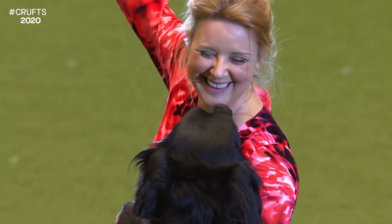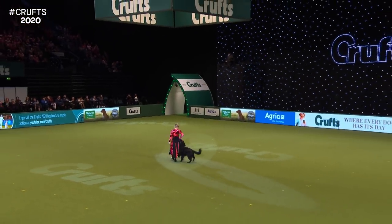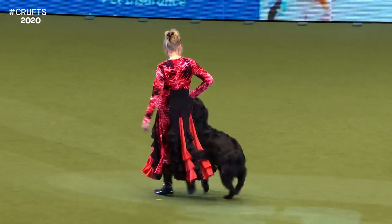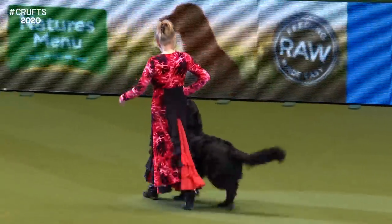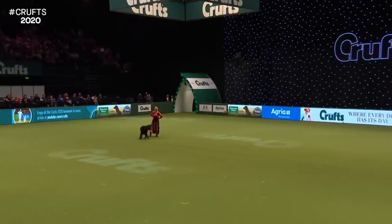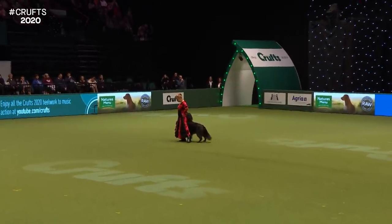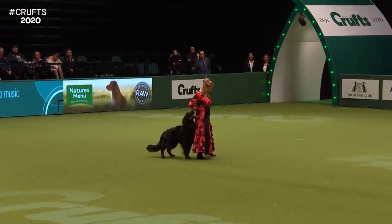Pamela Sullivan and Mackie, her golden retriever German Shepherd cross, there. How did they get on with that flamenco-inspired routine? Well, it was a nice, solid performance from this team. And notice how that music had a heavier feel to it. And of course, Mackie being a golden retriever cross has that heaviness to it as well. So that's one of the things we're looking for when we're choosing that music.